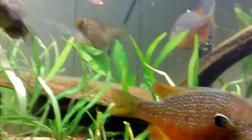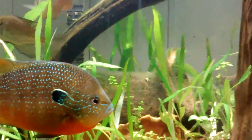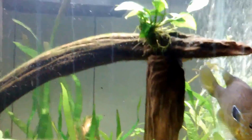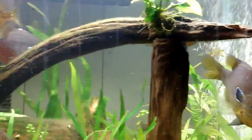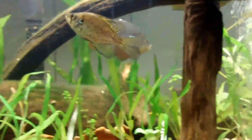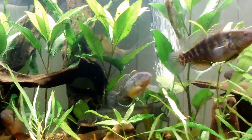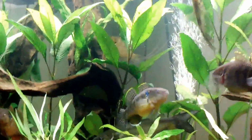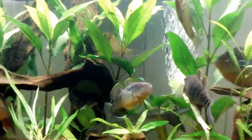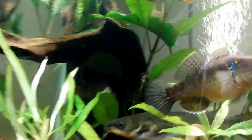So I thought about getting some Siamese algae eaters to help eat the algae off the plants and the wood and stuff with the Plecos. I know the Plecos aren't going to really eat the algae off the leaves as much. Maybe on the temple plants or something, but I just want to get a few Siamese algae eaters so they're pretty big. They won't get eaten. Might get chased but not eaten.